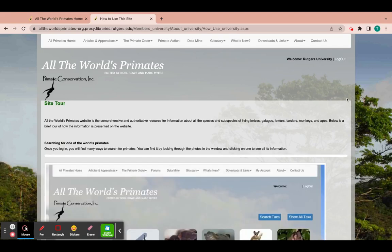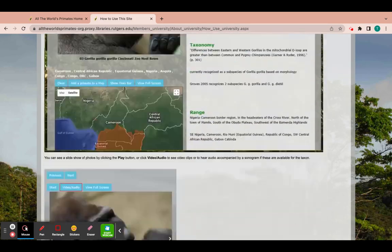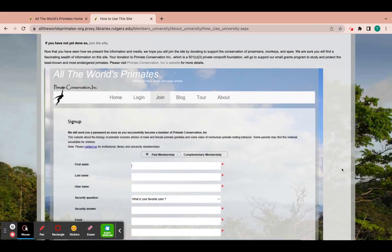So I just wanted to point out that this About tab also has information on how to use the site, and background about it as well, which is how I found the information to share in this video. And then there's also, since again this is a nonprofit, the how the database works page. But at the very bottom, they do have a call to donate.